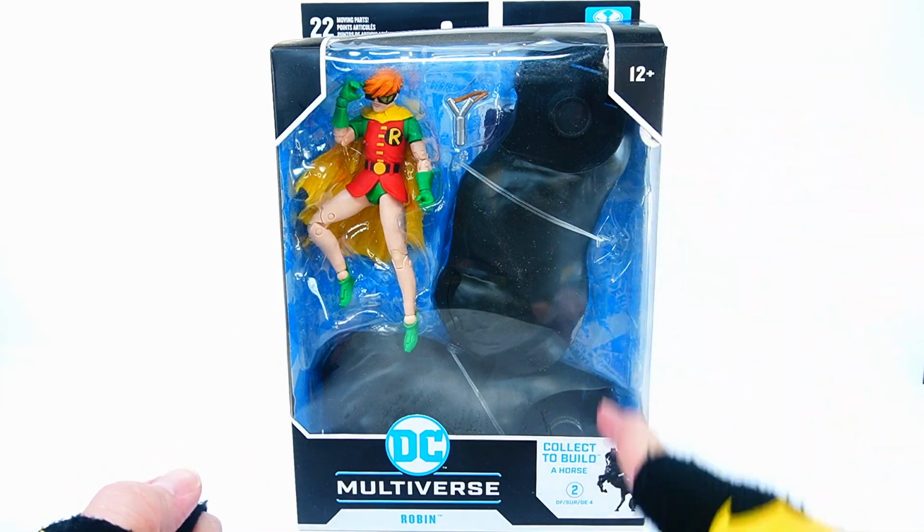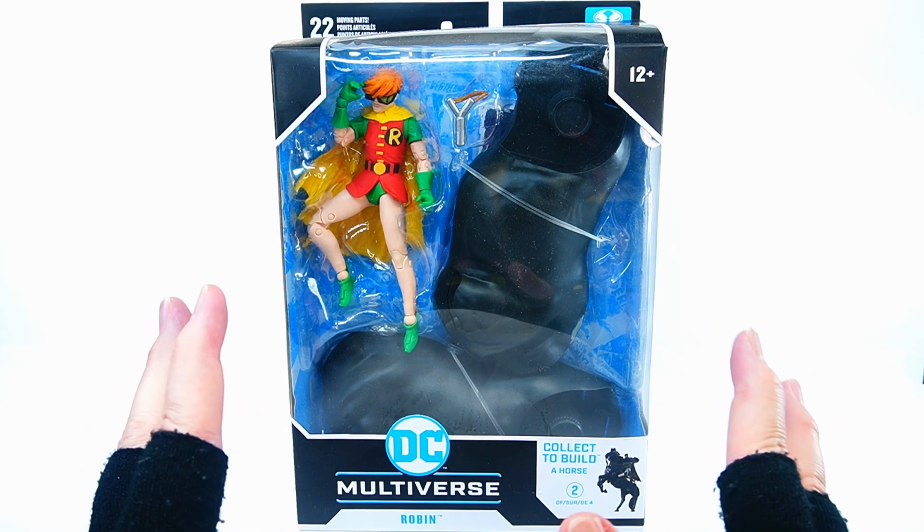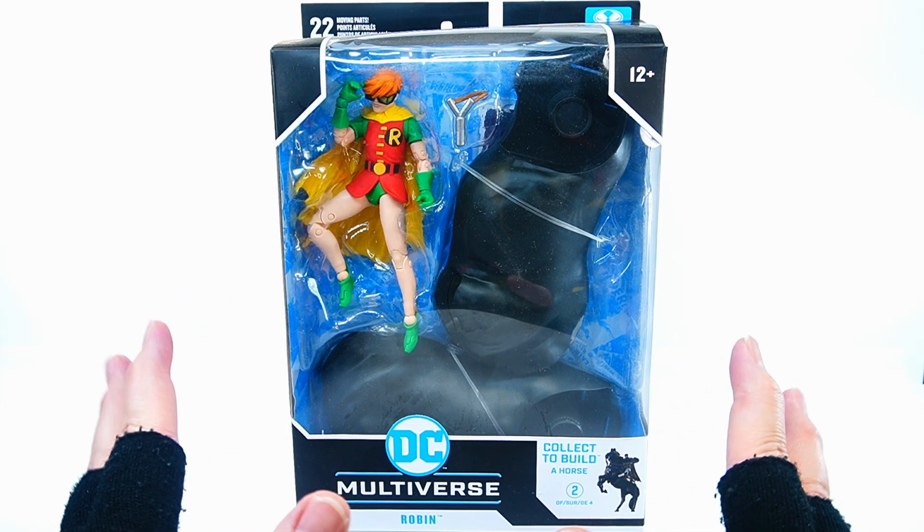I love that it came with the Build-A-Figure for the horse from Frank Miller's comic, though sadly I'm probably not going to build it because I don't really want the other figures, because I'm just weird that way.